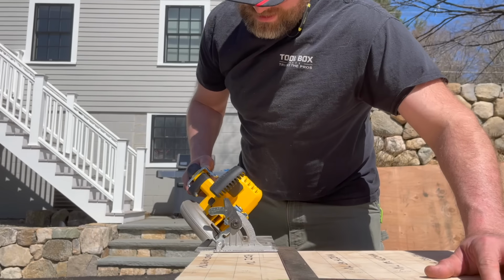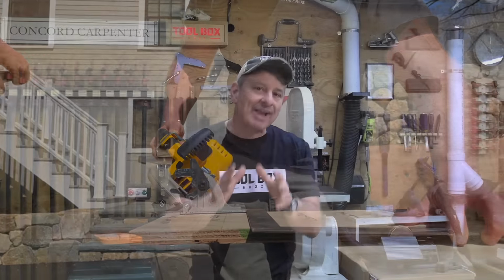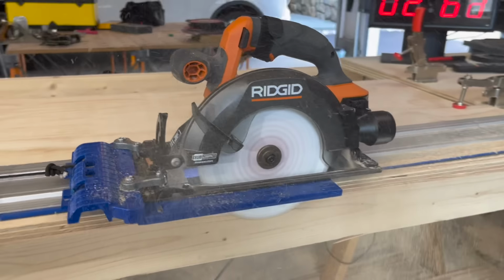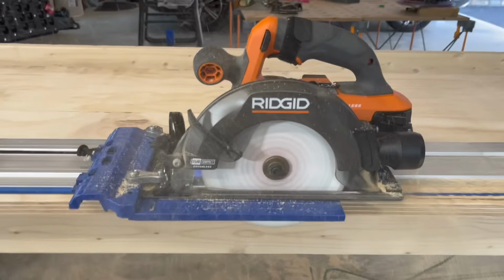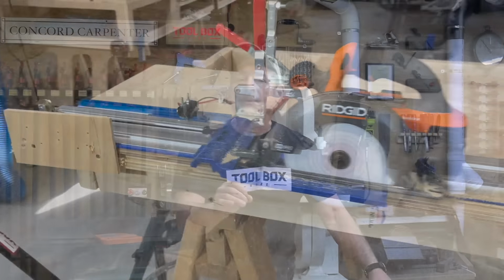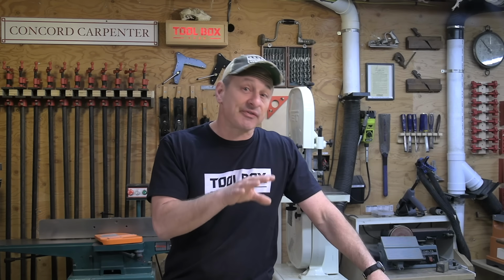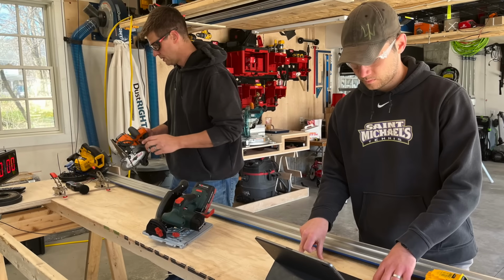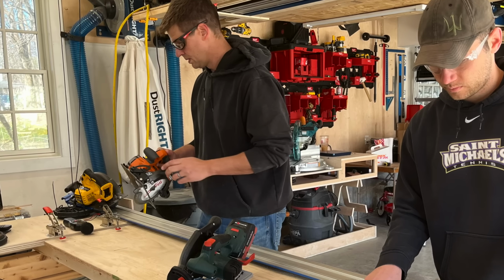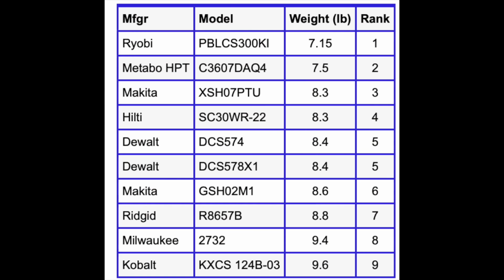First thing was accuracy and line of sight. The accuracy and line of sight of a saw is compared with the ability to follow a cut line. Performance, power, and speed: we looked at the cutting speed through 2 stacks of 3/4 plywood, AC plywood, as an indicator of the saw's performance. Features: an overall comparison of the features and specifications of the tools was looked at. We looked at weight, and we ranked the tool's weight as bare tools.